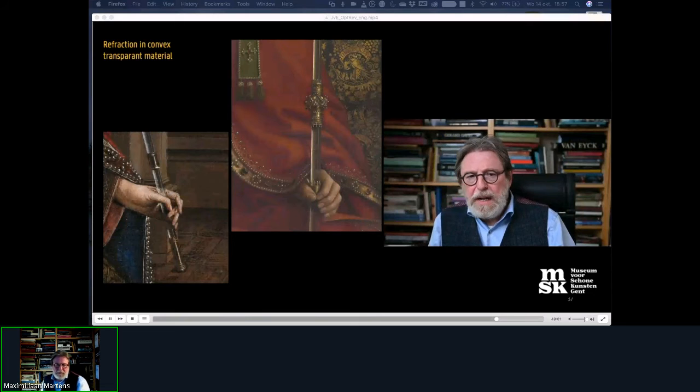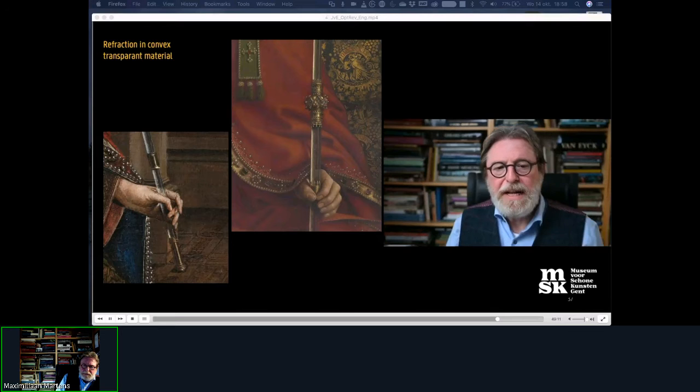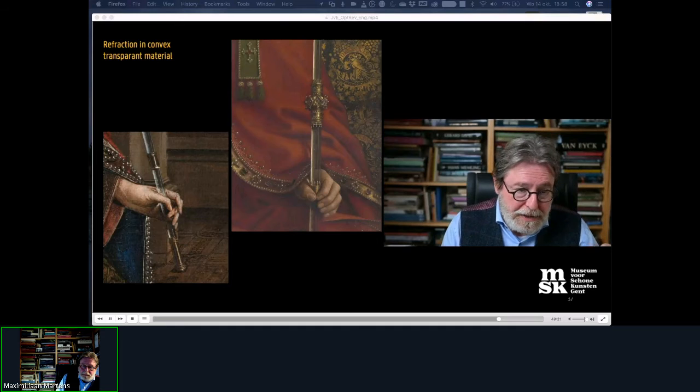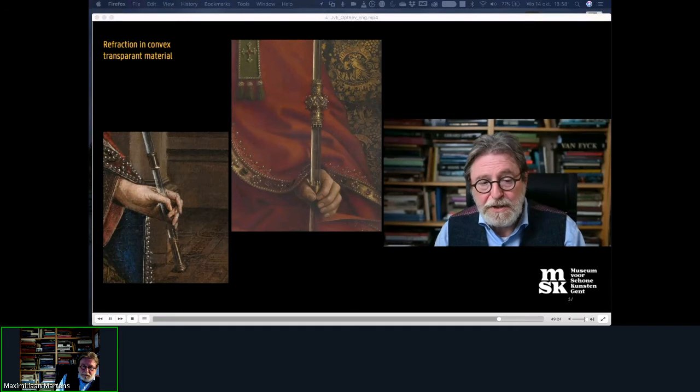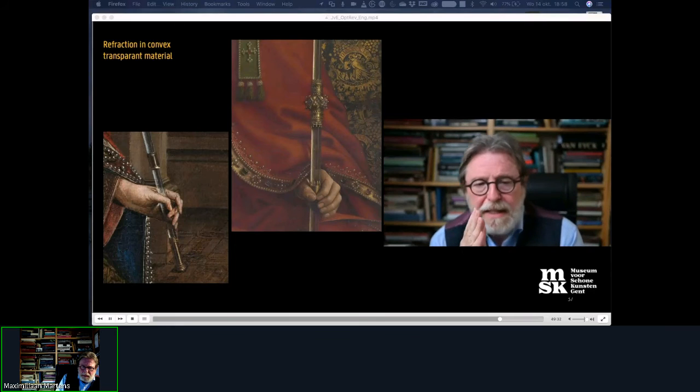He is also well aware of refraction of light. And we can see that here in the crystal scepter held on the one hand by the God figure in the Ghent altarpiece, which we see here at the right, and also in the scepter held by the Angel of the Annunciation in the Washington Annunciation. In the Ghent altarpiece, the light comes consistently from the upper right-hand side.